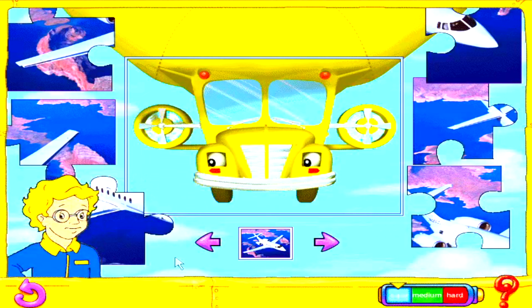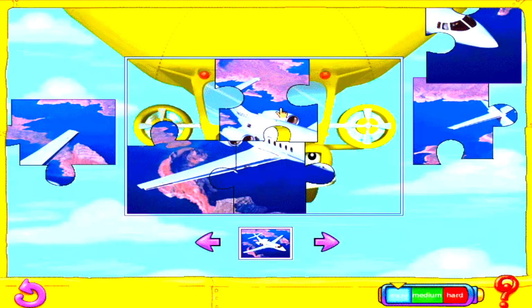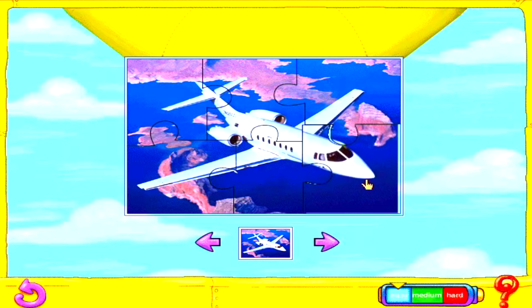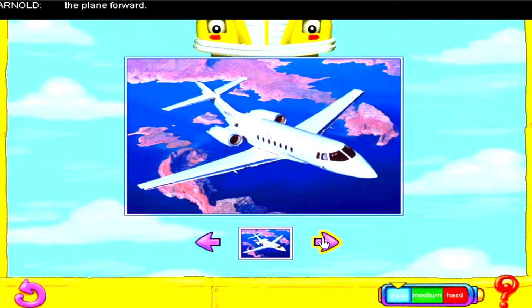Welcome to Flyby Puzzles, the place where it all fits together. Drag each piece to its place in the puzzle. Great! You really zoomed through that jet plane picture. Jets burn fuel with air that their engines take in, and then push the gases out to move the plane forward.